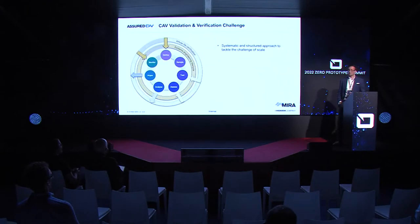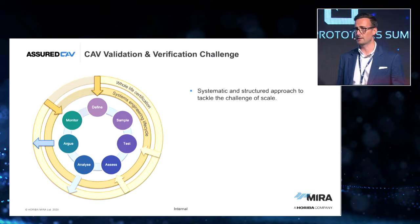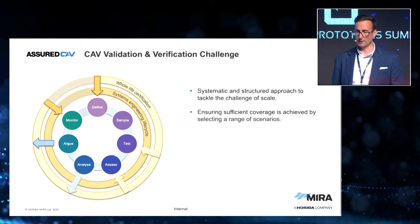So what do we test and how do we test it? The challenge with what we discussed in the previous slide is scale. We need an extensive test program to gain that confidence of quality and robustness, but we also need a systematic and structured approach so that we can tackle that issue of scale efficiently. We need to make sure that we have sufficient coverage for the feature by selecting a range of scenarios, and we'll come on to how we select those scenarios in a little while.